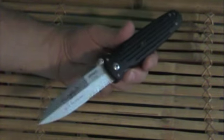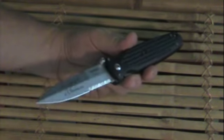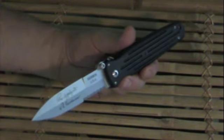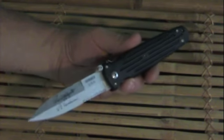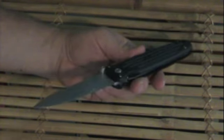I think it's wonderful for my collection, and I think the design just stands the test of time, like I said, and I love it. And I think you will too. Check out the Gerber Applegate Fairbairn combat folder.